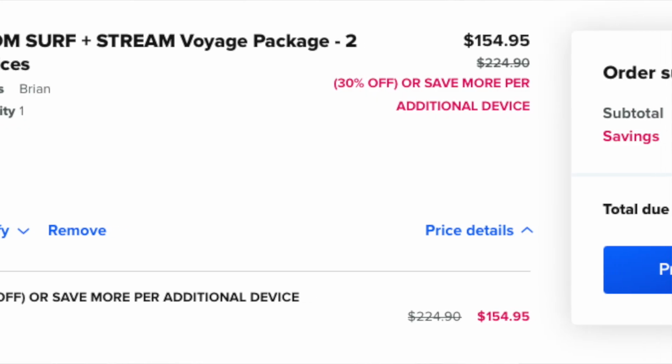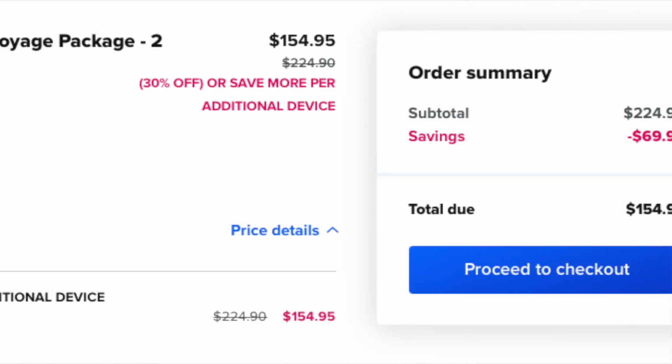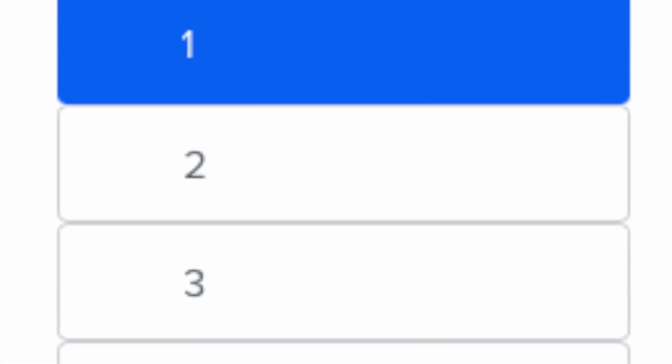In this example, it's going to go down to $15.49 per device, or $155 total for two devices just for me. And I can share that with Mrs. Tips. I'm going to do it this way, obviously, because we're going to save some money. All you need to do is use the same username and password. If you need more than two devices though, you can actually book up to 3 or 4 devices for one individual. The more devices you add underneath that individual, the cheaper it gets.